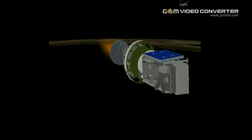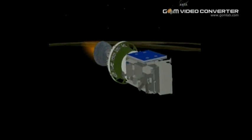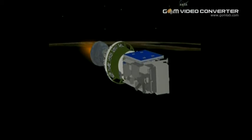Altitude now 91 nautical miles. Downrange distance 516 nautical miles. Velocity 12,820 miles per hour. Second stage will cut off 10 minutes, 23 seconds into flight. We're at now 6 minutes, 16 seconds into the mission. Passing 6 minutes, 22 seconds. Almost 2 minutes into the burn.